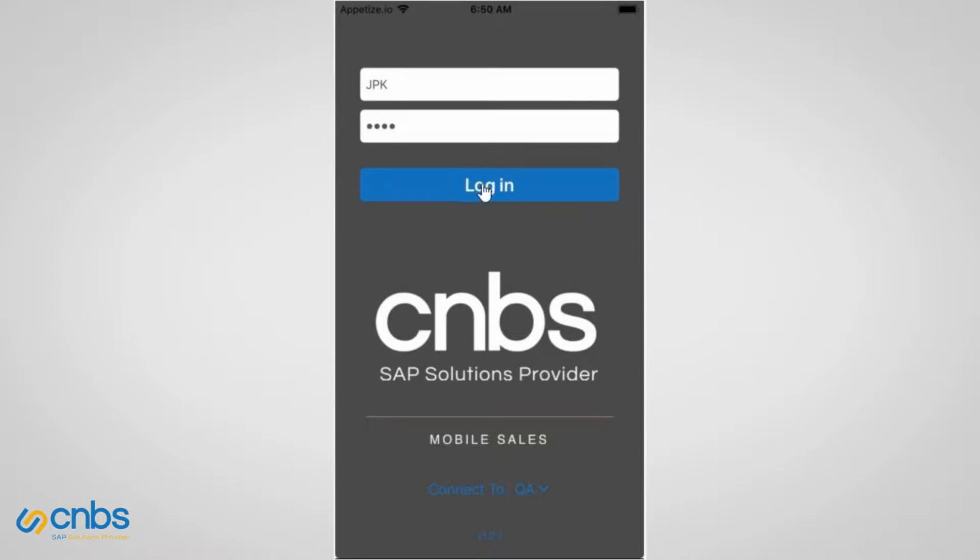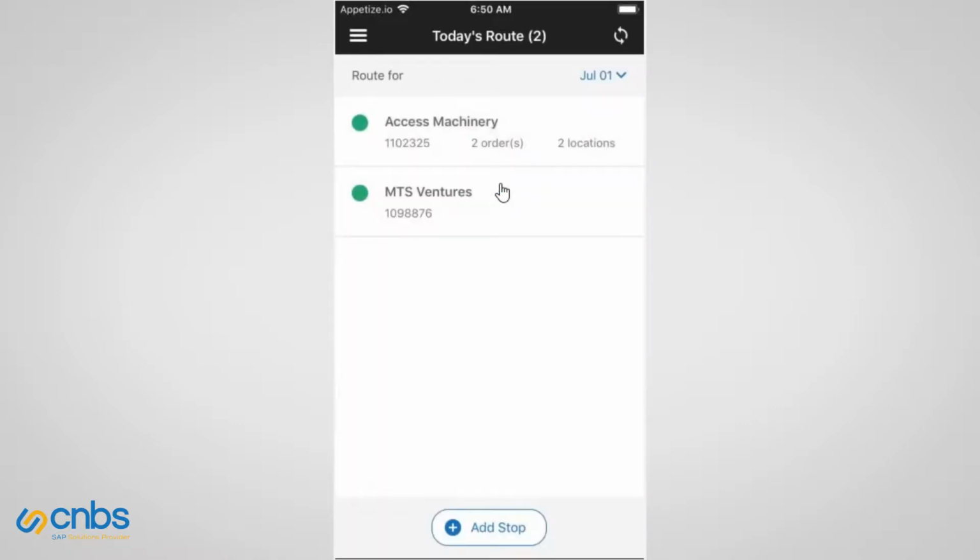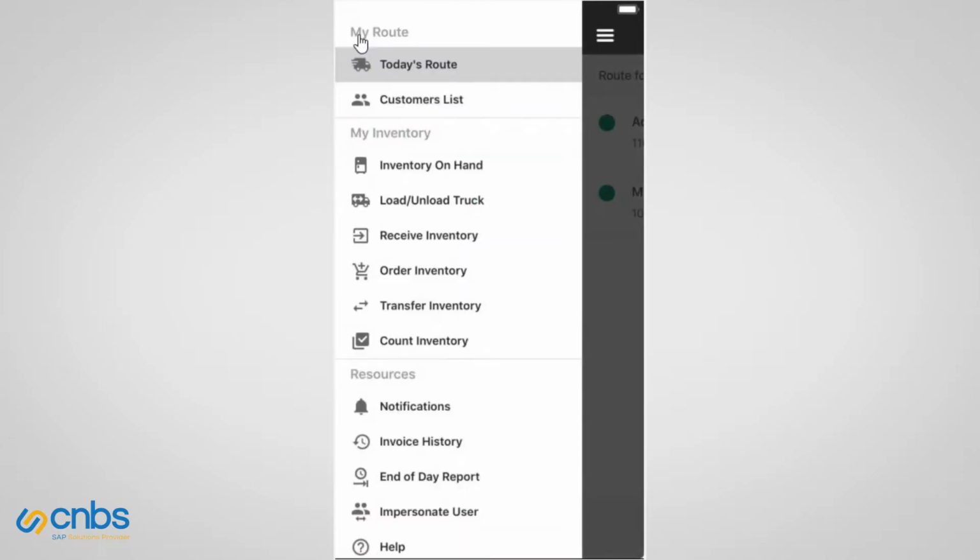So let's go ahead and get logged in and have a look at the application. Once we log in, in this particular instance, we're showing customer routes today for a salesperson. But before diving into that functionality, let's take a look at the menu so we can give a highlight of all of the different features that are available.